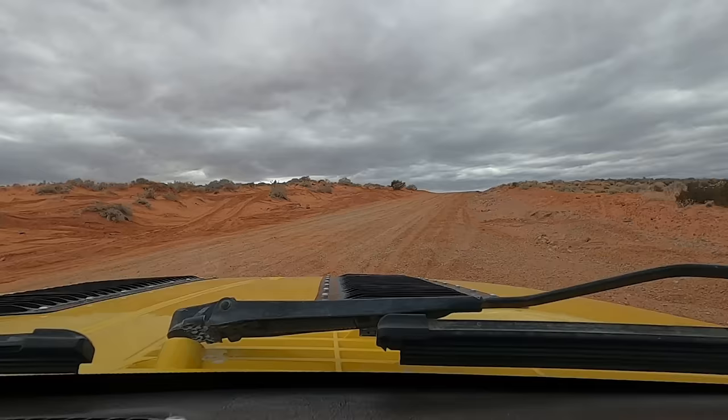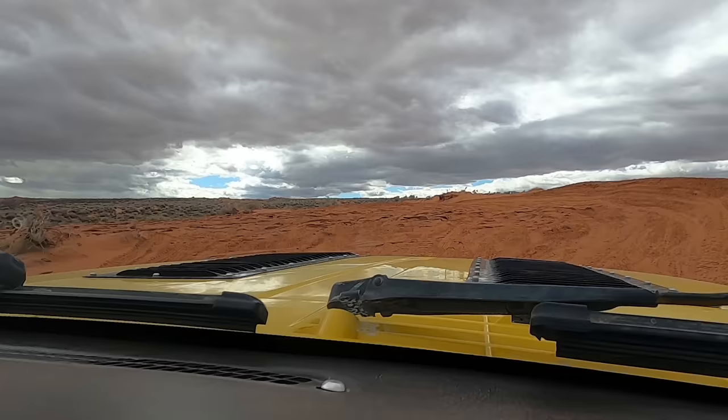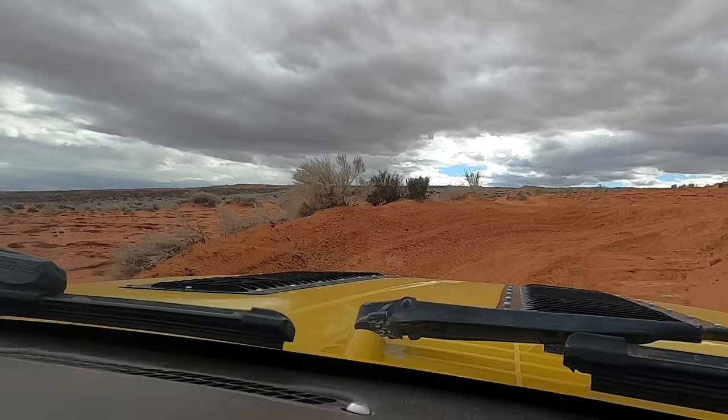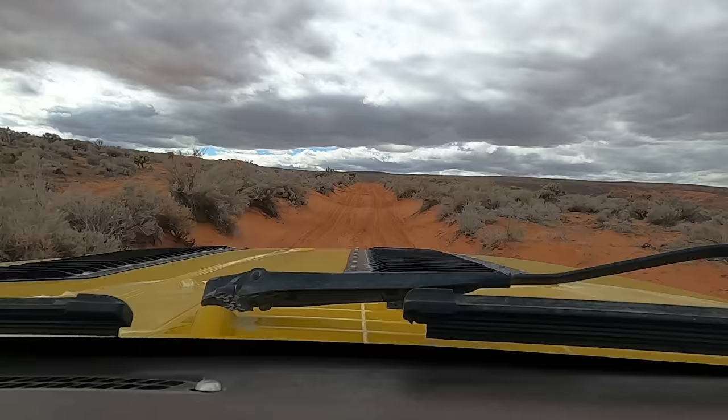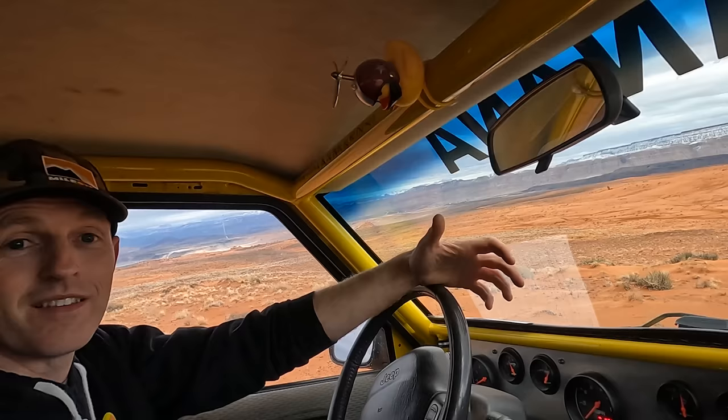We just locked the hubs in, and now we're in four low. Got to top of the world. It's right behind us, and we can see Jillian right down there. Lizzie took us right to her. She knows this place really dang good.